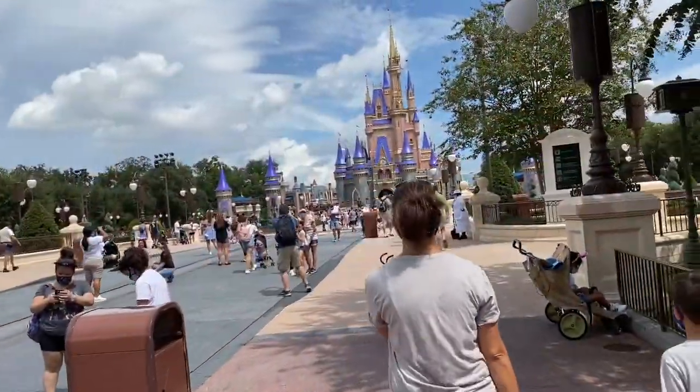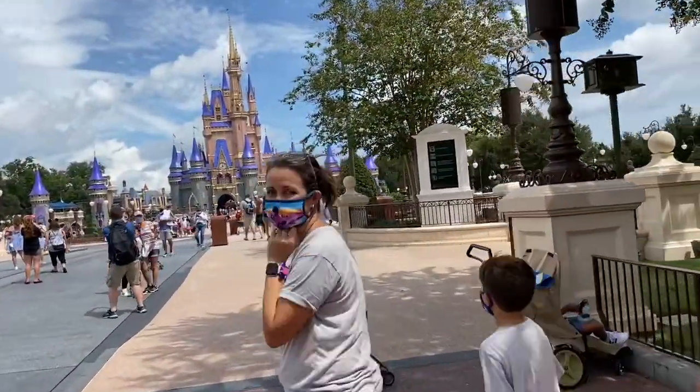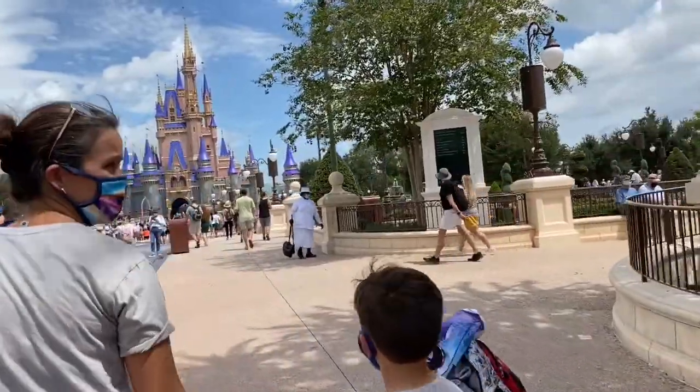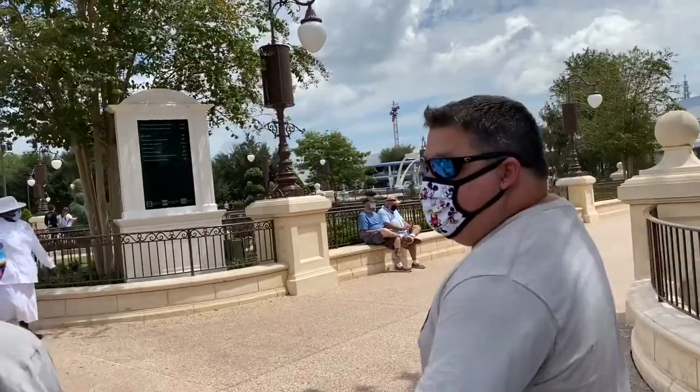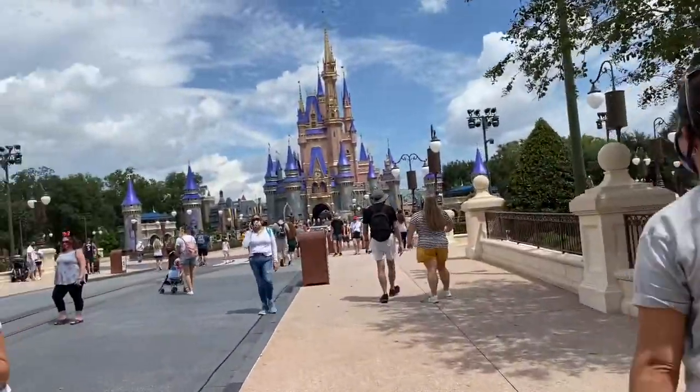Mom, what do you think of the castle? I love it. Aiden, what do you think? It's cool. Dad? It's a cool change. Yeah, love it. Getting ready for the 50th.